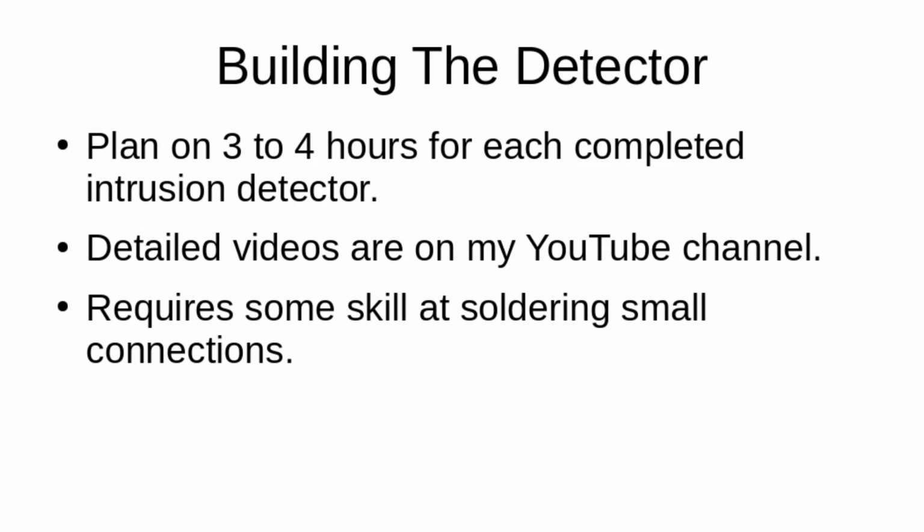When you go to build these detectors, plan on 3 to 4 hours for each completed detector. And that's after you've had some experience in doing the builds and assuming that you're pretty good at soldering. I have made some detailed videos on how to do the build. They're on my YouTube channel. I also have a document that gives a wiring diagram, I have a schematic diagram, and I have a bill of materials spreadsheet which shows URLs and pricing and sourcing for all of the components.